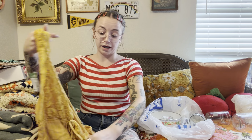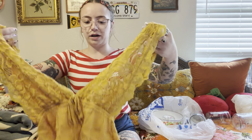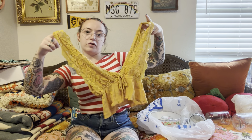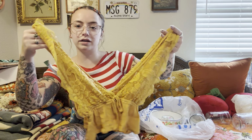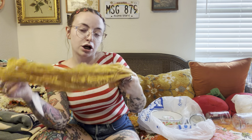This is not for sale. This is just for me. Me and my friends are going on a little beach trip at the end of the summer, and I thought this little top would be really cute to wear to dinner after a day at the beach, whatever. It's literally just a Forever 21. It's nothing special, but I think it's a really cute top.